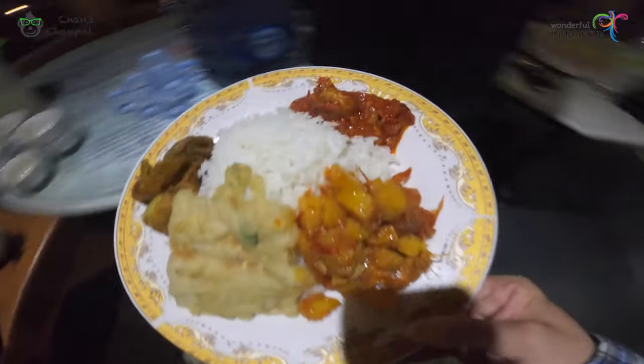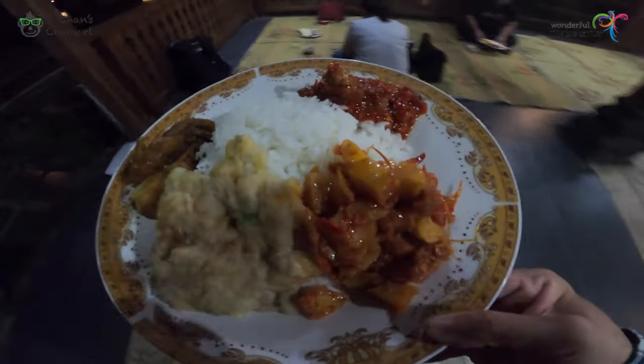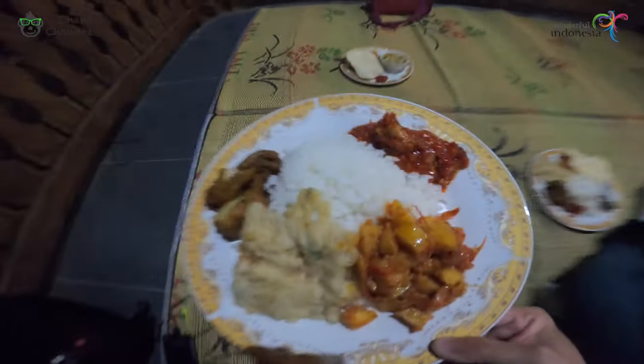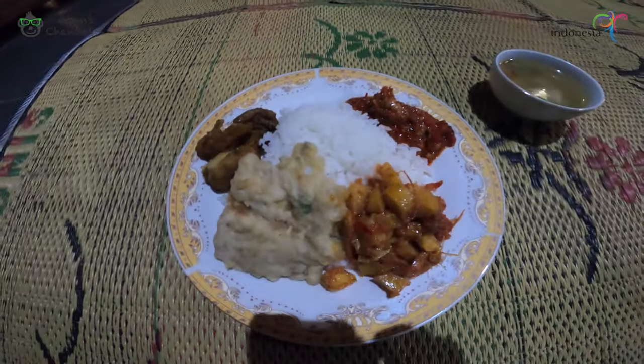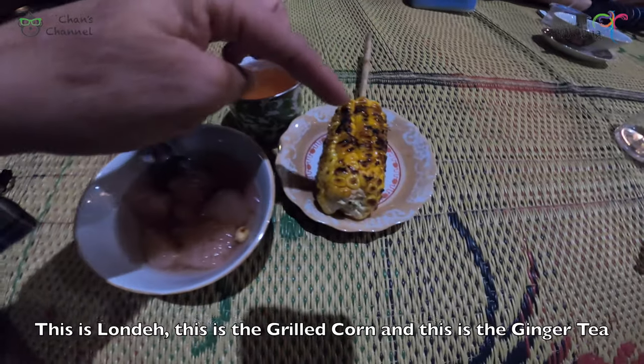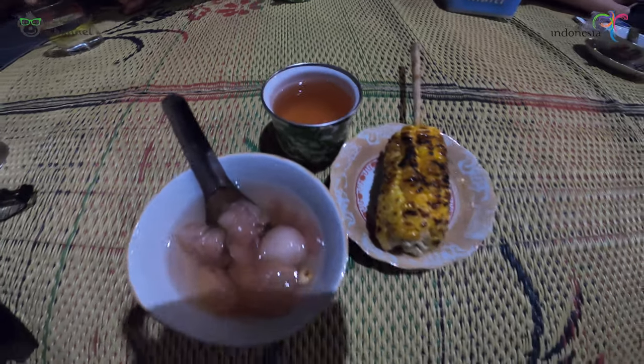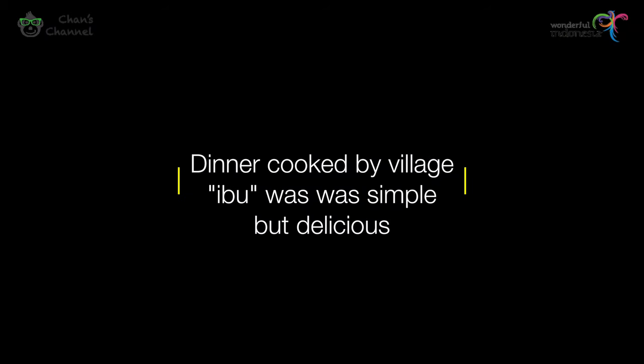Asam babaja itu ada daun salamnya. This is londe, this is the grilled corn, and this is the ginger tea.